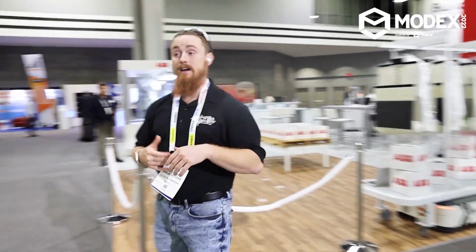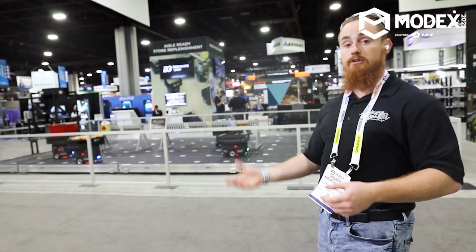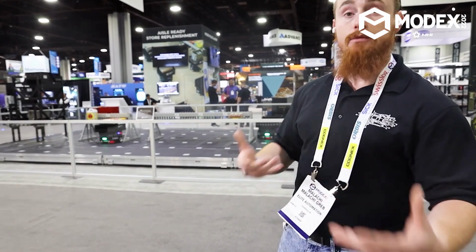I'm just going to turn around right here and show, here's another system of these type of AMR systems that are doing another logistical task. It's picking up stuff from one area, storing them in a location for a period of time, and then doing whatever the next step in the process may be.